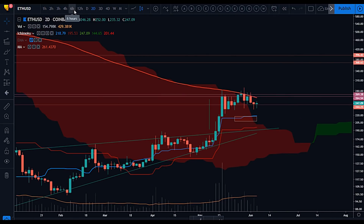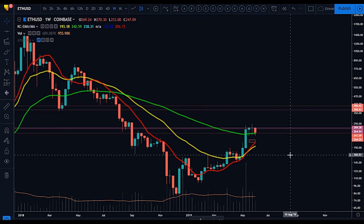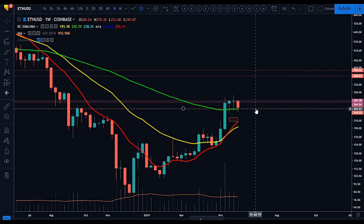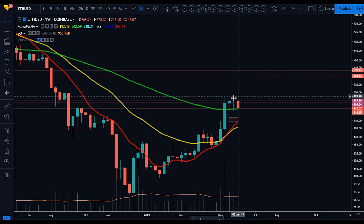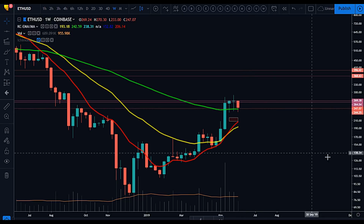Anything else do we want to talk about on a theme? Oh yeah, we can look at the weekly. What have you been looking at on the weekly? This green 55, and look at that. We are closing the week now. It's Friday and we're sitting right on that again. If we close the week underneath this, that's when we'll be getting interested in getting out of a significant portion of our position, because I don't want Ethereum closing the weekly underneath this. But hey, let's see how this unfolds. We have a couple of days, 2 or 3 days, depending on your time zone.